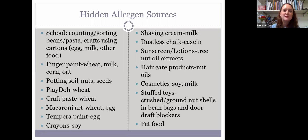Thinking at home, shaving cream can have milk in it, surprisingly. Dustless chalk can have casein or another milk-based product in it. Our sunscreen and lotions can have tree nut oil extracts. Hair products can have nut oils. Our cosmetics can have soy or milk. Our stuffed toys, as I mentioned with those bean bags, especially inexpensive ones, can run the risk of having crushed or ground nut shells in them. And think of the door blockers, especially this time of year to keep drafts out of the house. Those can also. And as I mentioned, pet food too.